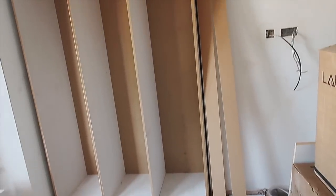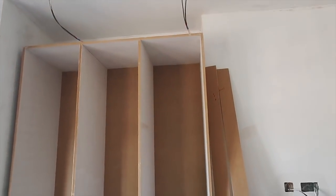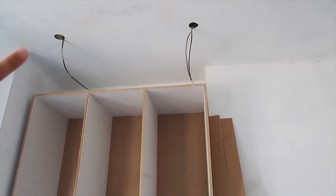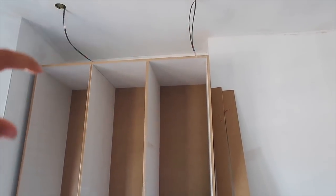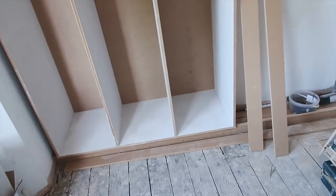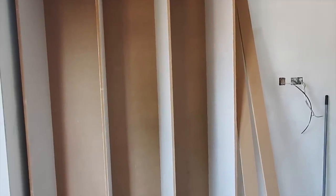So the first carcass for my wardrobe has started to be built out of MDF. It's kind of tricky because I'm coming here in the evenings, so I need to speak to them to make sure they're doing it all the way to the ceiling and making that top cupboard a certain size. There is a drawing that they're working from, so hopefully that'll help.